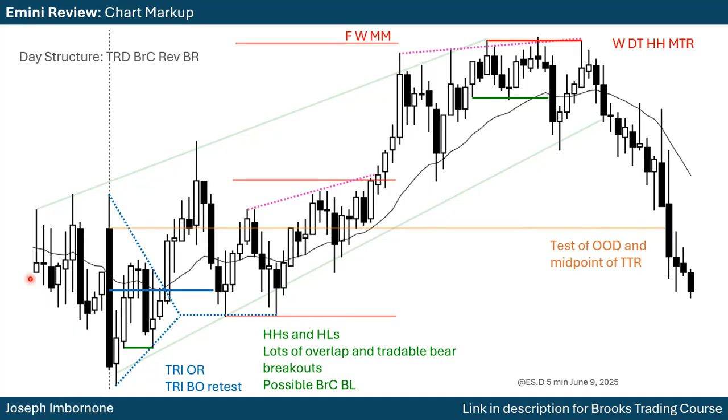And we can see a lot of overlap, bars with small bodies and big tails, which is suggesting trading range behavior. Small gap up into the day, still within this tight trading range. And then a big bear bar closing near its low. Good for the bears, but possible late leg.